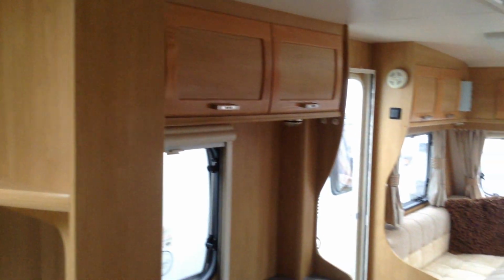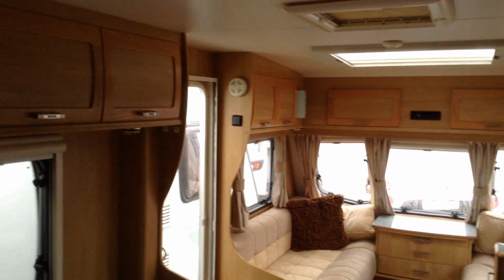There you go, so it's a one owner caravan from new, just to reiterate. It's recently come into us as part exchange. It's in absolutely lovely condition for its age. Please don't take my word for it, come and have a look. I think you'd be very, very impressed.